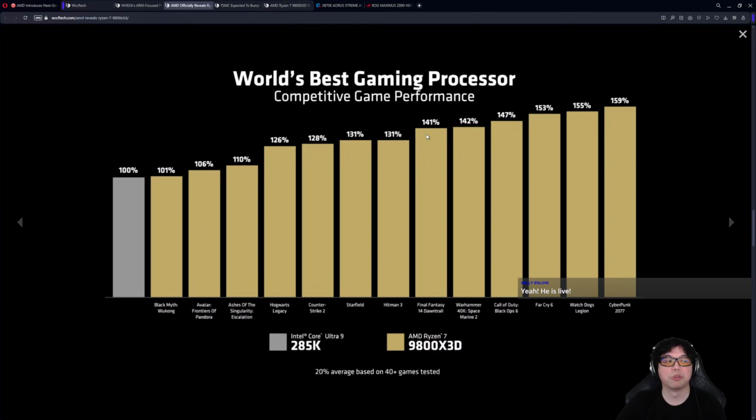This one is probably one of the most important ones to show, along with Warhammer and Cyberpunk, and I guess Counter-Strike 2, even though it's such an old game. That's an esports game, and a lot of people play Counter-Strike 2. It's always one of the top 5 peak concurrent games played on Steam. So it's very good that they included that in here. It's almost 30% faster in Counter-Strike 2. But I want to draw your attention to the ones that are up here.